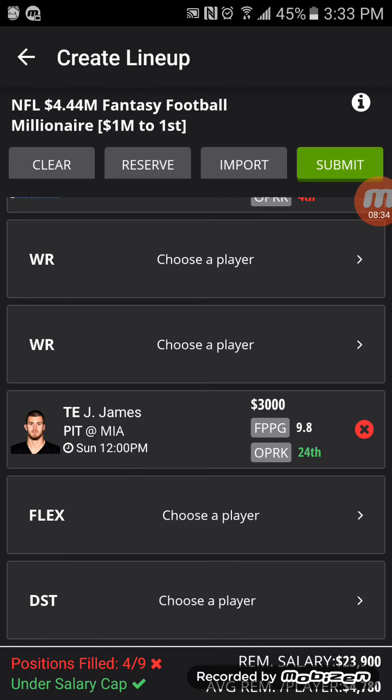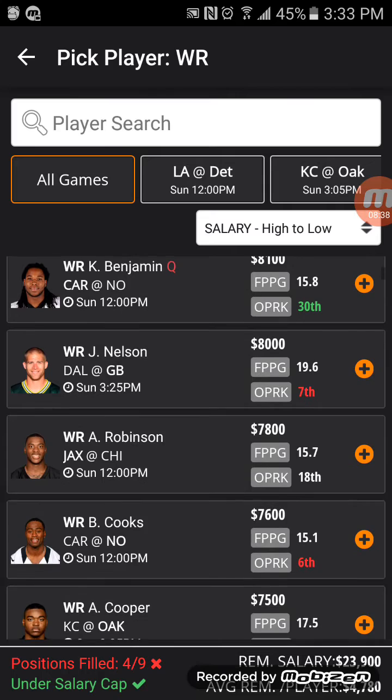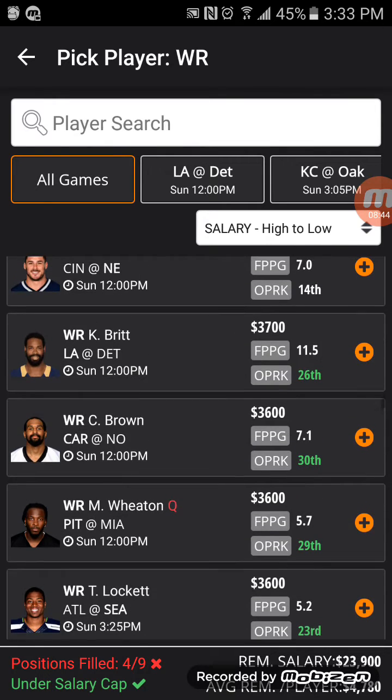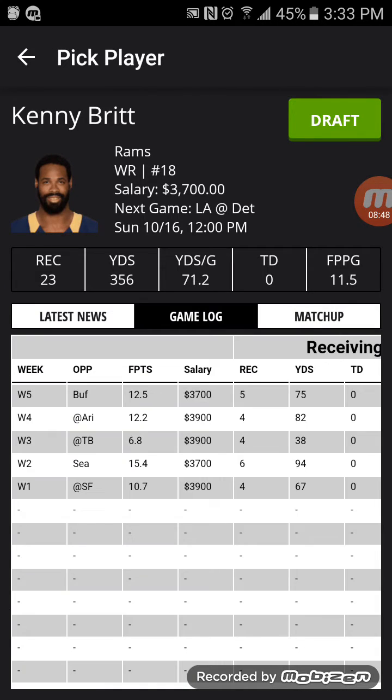And then we're going to also pick one value wide receiver as well. Now, this is going to look crazy, but I'm going to go deep for my value. So a couple guys that I have on my radar this week. So Kenny Britt for the Rams. Now, the Rams are garbage, I know, but they're going against Detroit, one of the worst defenses out there right now, honestly. If not the bottom 5, I think, for pass defense.